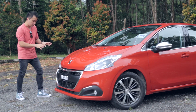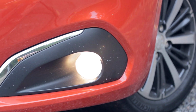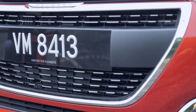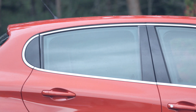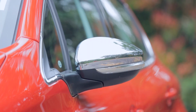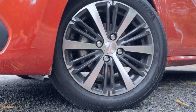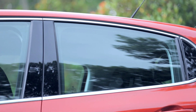The headlights with LED DRLs look really good, and I like how they accessorize the car with chrome bits here and there. And you also get that on the side mirrors. Rims are 16-inch in size, and looking from the side, you see this nice window opening lined with chrome as well.